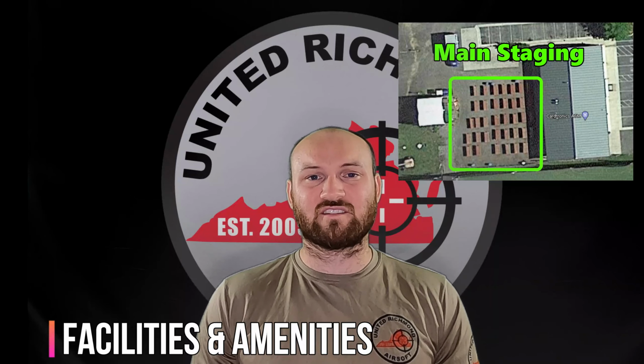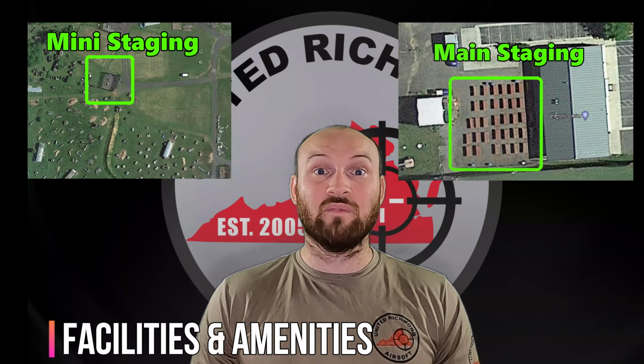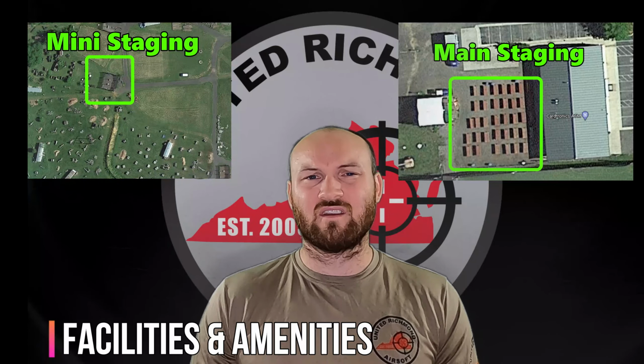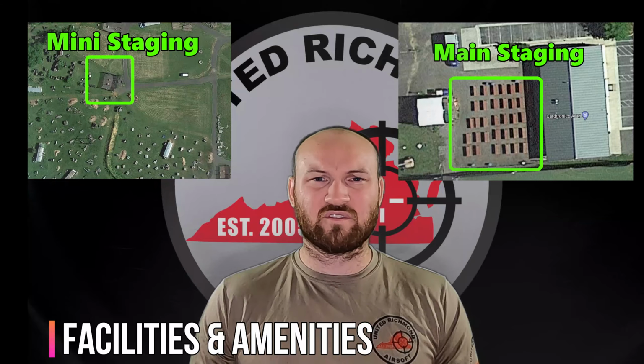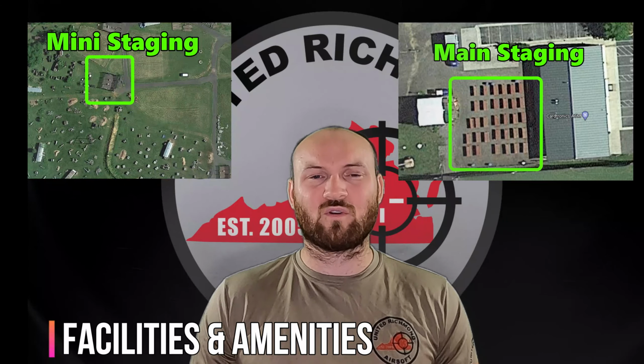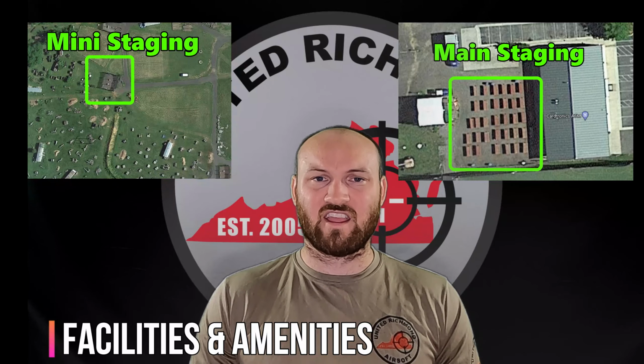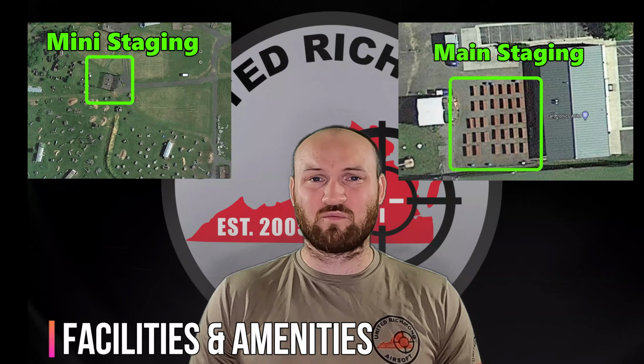The other thing that was pretty nice about their staging area is they had many staging areas out on the field. In fact, take a look at this image here. Their mini staging areas probably encompass about 30 people or so, maybe more. They've got tables out there. They've got areas for you to kind of just hang out. But we thought that was super convenient.